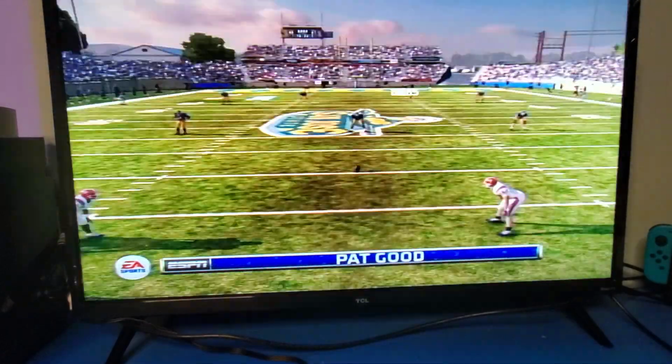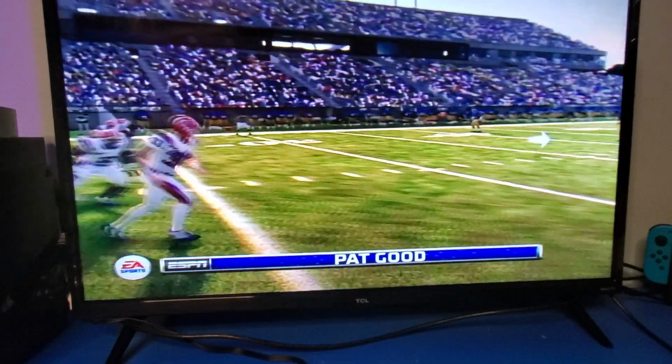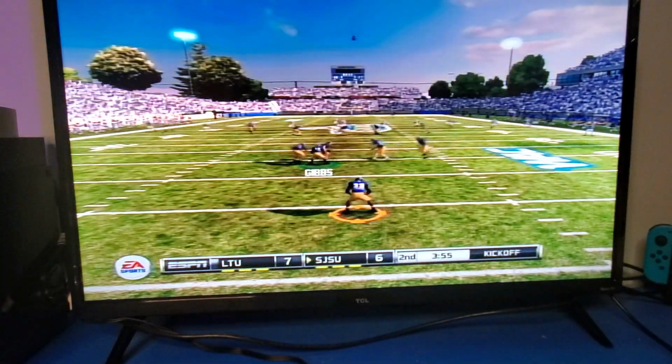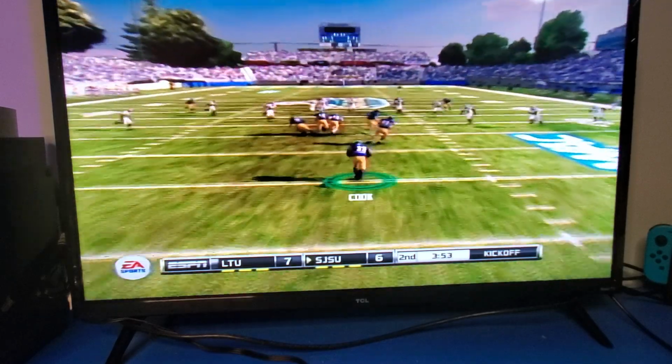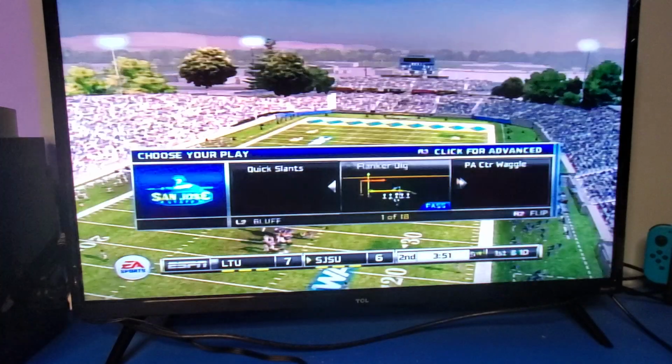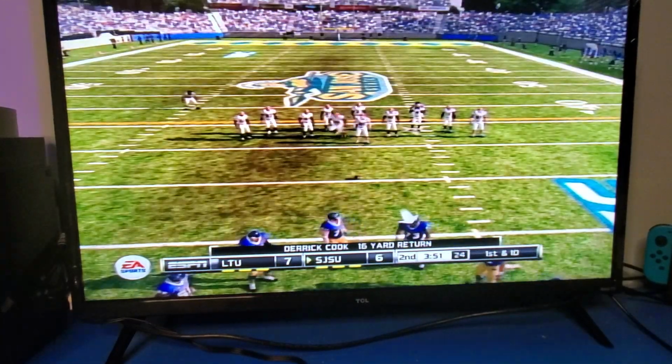Here's the drive summary to recap what just happened. Dennis has the ball all teed up, and he's ready to kick this one off. Cook from the 10. He gets out to about the 25-yard line. The offense ready for the first play of this drive.